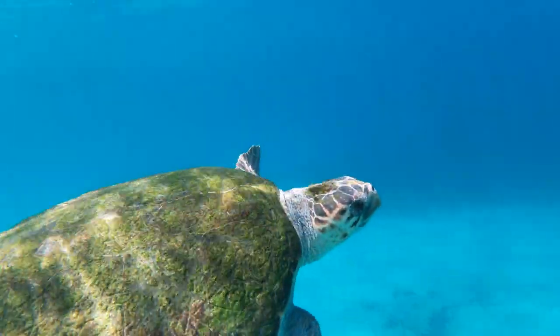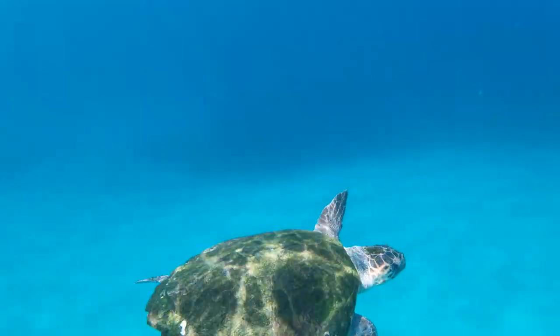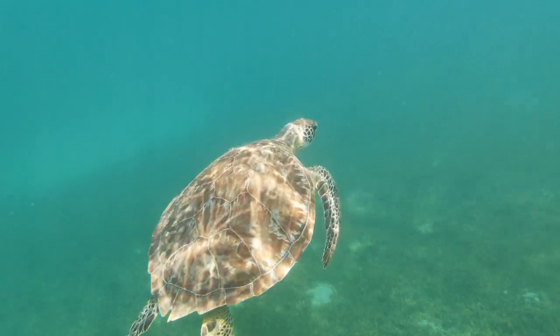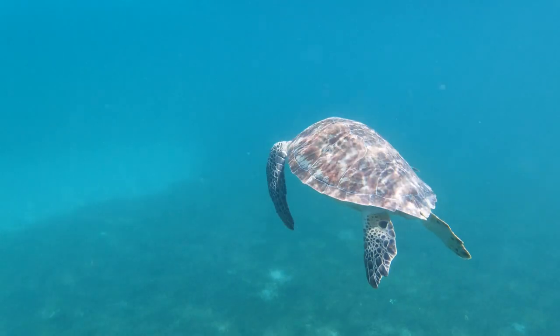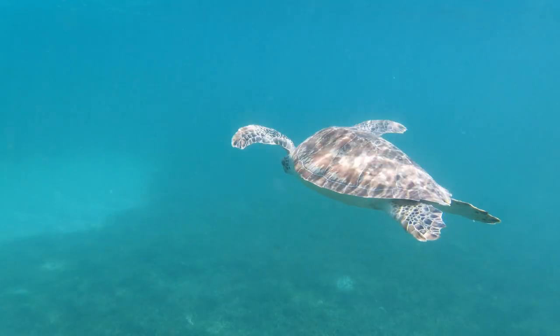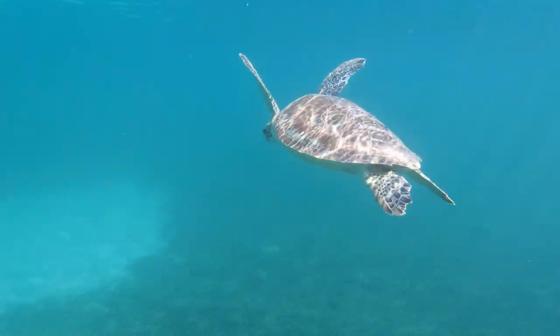The sea turtle is one of the most peaceful and beautiful of all marine creatures. Their majestic grace is mesmerizing as they cover vast distances across the world's oceans and have done for over 100 million years.